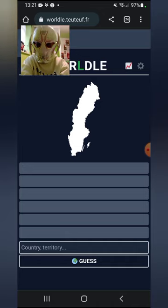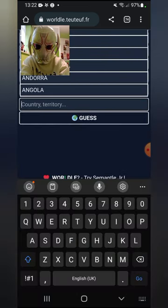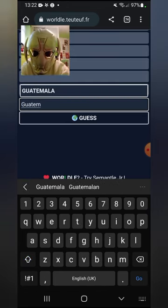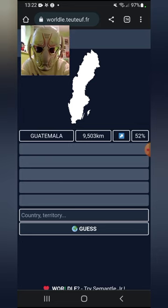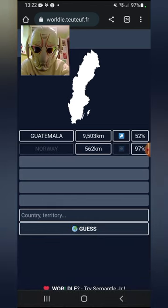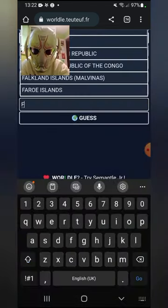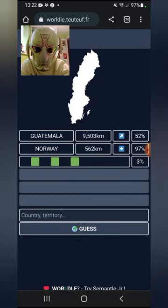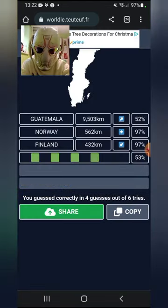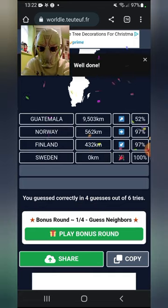Travel intervention time now. Okay, so today's travel intervention will be Warley. Okay, let's have a look at trying to guess this. I don't know, maybe it's Guatemala? Oh, close. Very far to the top, so maybe somewhere in Europe, maybe like Norway or something? Very close. Oh, Finland? It's either Finland or Sweden. Okay, definitely Sweden then. Is it right? Yay, we did it! Now, back to the video.